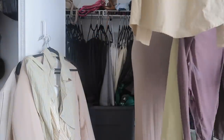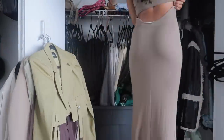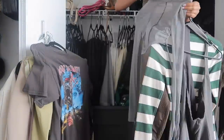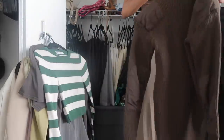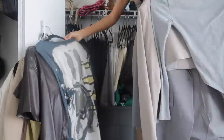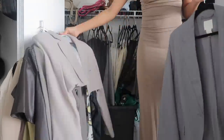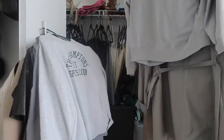But yeah, a lot of the stuff that I got rid of was simply due to the fact that it is just cheaper material and cheaper stuff. Not saying that I won't shop for cheaper things, like I go to Zara all the time, but some things are just not executed the way I want them to be with me being a 25-year-old woman. I'll be turning 26 this year.